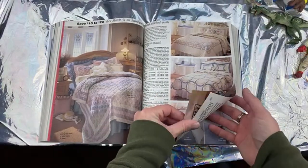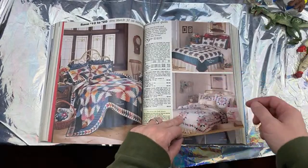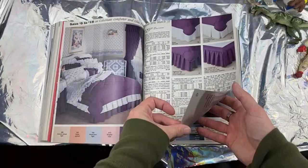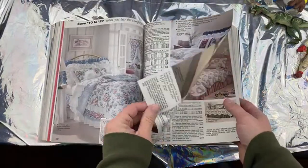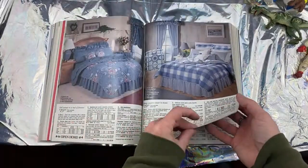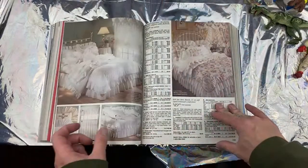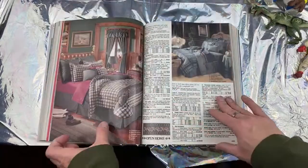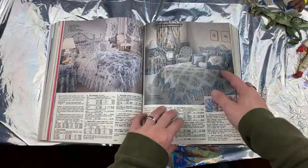Oh, now we got the beds. Oh, yeah. Yep, grandma's sheets and comforters here. When you stay over, reluctantly. I do like these country bedroom house style setups. Looks very nice. Look at the frill pillows.